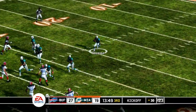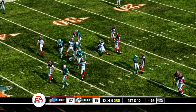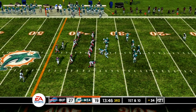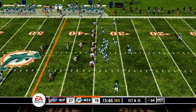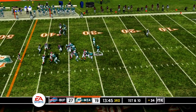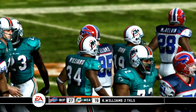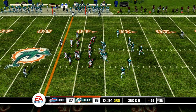Gathered at the six. Still going. They get him at the 34-yard line. The Dolphins will begin this drive at the 34. Here's the option. Williams was there to bring him down. Might want to start thinking of a different approach, as this running game has been ineffective.